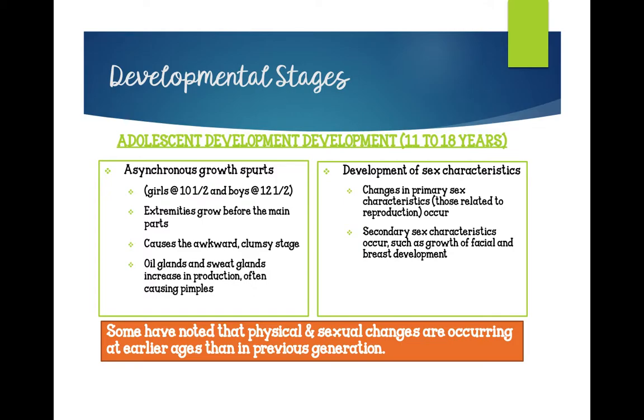This development stage is asynchronous. That means things don't happen at the same time. So extremities, feet, hands, arms, legs, grow before the trunk does, for example. This gets you that awkward and clumsy stage. You have oil glands and sweat glands increasing their productivity, so you've got pimples and changes with skin tone. You also have the development of sex characteristics. The primary sex characteristics, those related to reproduction, have a lot of changes in this area, but also your secondary sex characteristics occur. That's your facial hair and your breast development. All of this is in that adolescent stage between anywhere from as young as 10 and a half to 18 years of age.